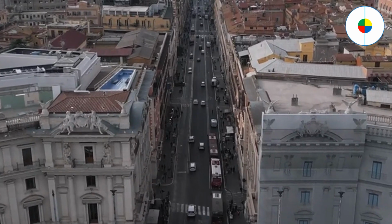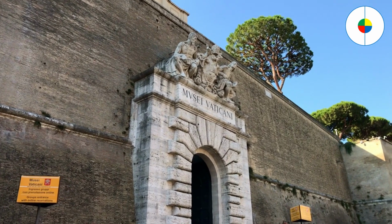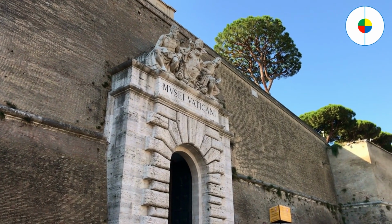On a visit to Vatican City, you will visit these sites as two different sections. The Vatican Museums and Sistine Chapel are visited on one ticket. You will enter the Sistine Chapel through the Vatican Museums, so if you only want to see the Sistine Chapel, you will have to walk through the Vatican Museums first.